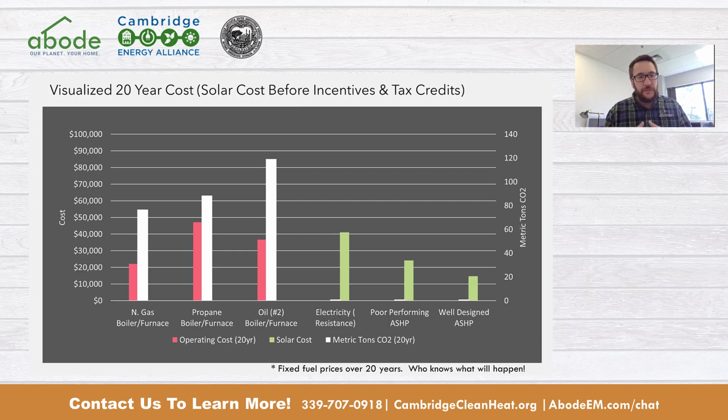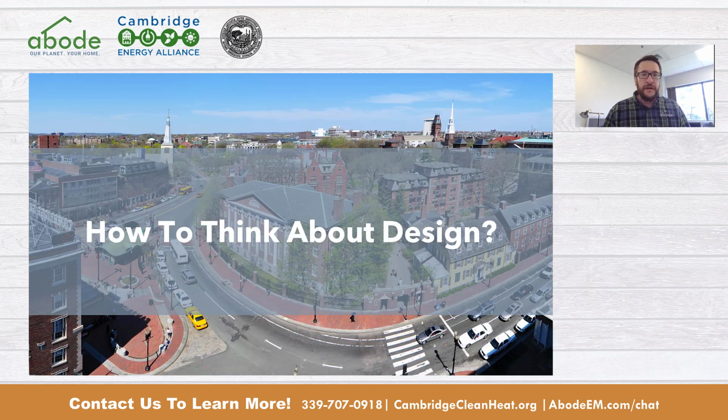I'm doing it for my home. A lot of other people are doing it too, I didn't come up with this idea. This is really kind of the dream, and it really is achievable. I know Cambridge has a lot of complexities with roof space and renters, condos, multifamilies, but this is really worth pursuing because it really is the way to be most impactful about how your home is using energy.